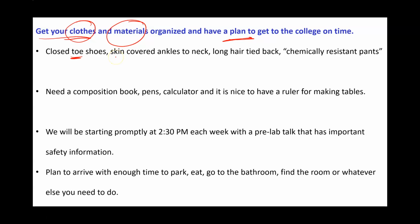You need to be covered in material; we always say ankles to neck. So we're going to avoid crop tops. We're not going to wear shorts. We're not going to wear knee-high skirts or anything like that. We're looking for ankles to neck.